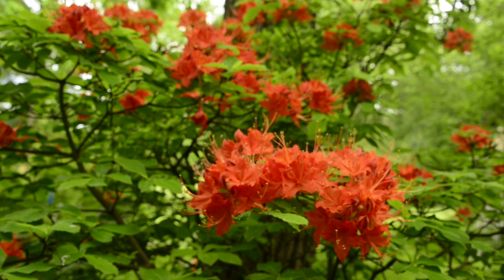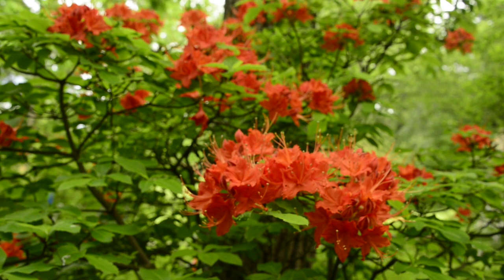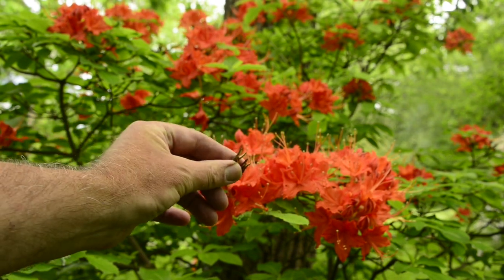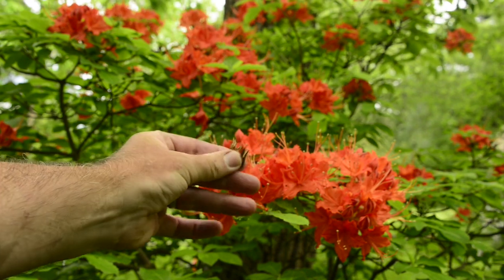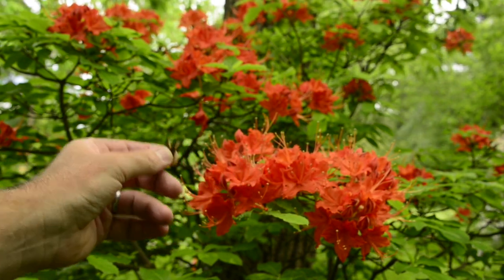And I originally saw this at the Arnold Arboretum, and they have some beautiful plants of this. It's very proliferous. It blooms every year. It has a nice tight habit like this. The other interesting thing, and hopefully you can see these capsules here, it produces a lot of seed.